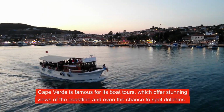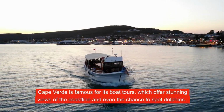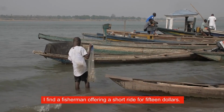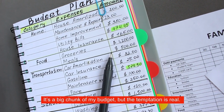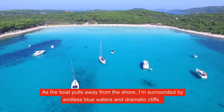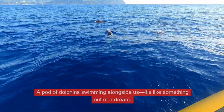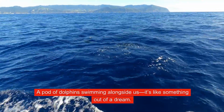Cape Verde is famous for its boat tours, which offer stunning views of the coastline and even the chance to spot dolphins. I find a fisherman offering a short ride for $15. It's a big chunk of my budget, but the temptation is real. As the boat pulls away from the shore, I'm surrounded by endless blue waters and dramatic cliffs. The highlight? A pod of dolphins swimming alongside us. It's like something out of a dream.